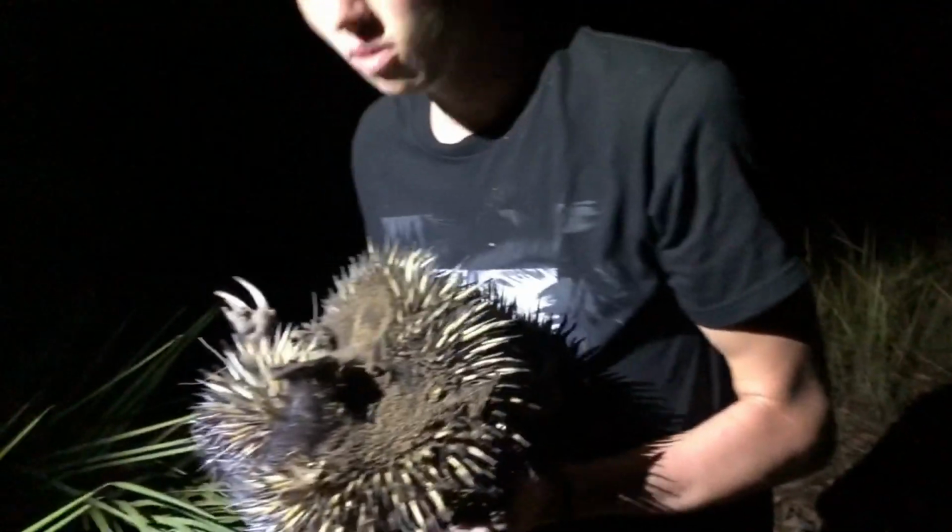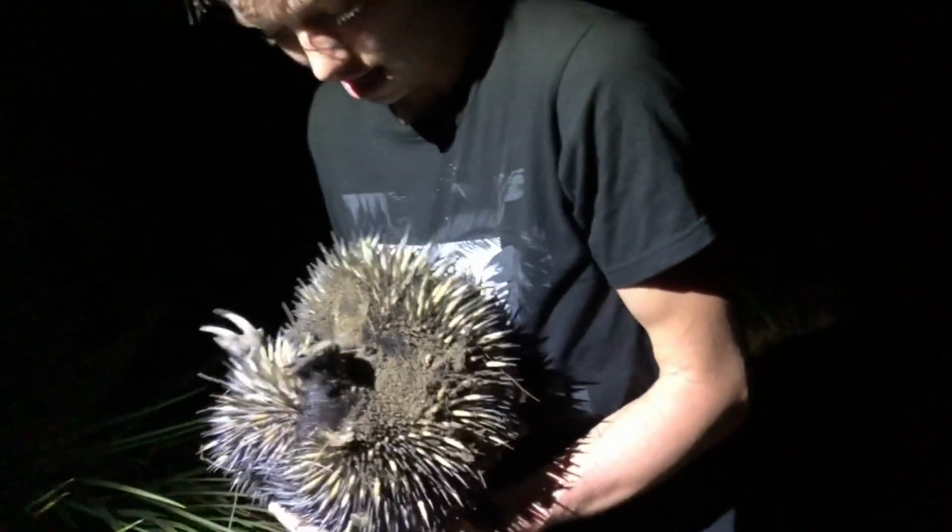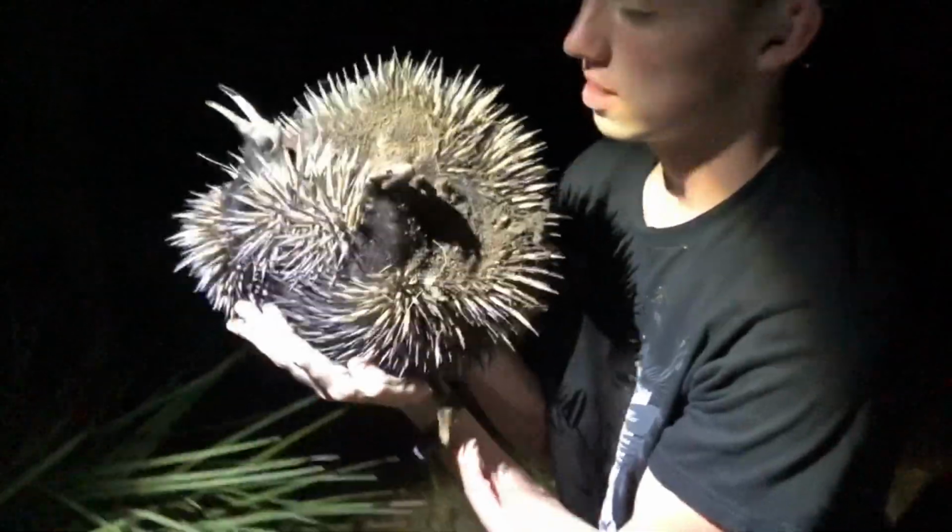Wild. Look at this. This is an echidna. Oh my gosh. Holy crap. This is crazy. Oh, he's very pokey. Look at his little nose. These guys are toothless.